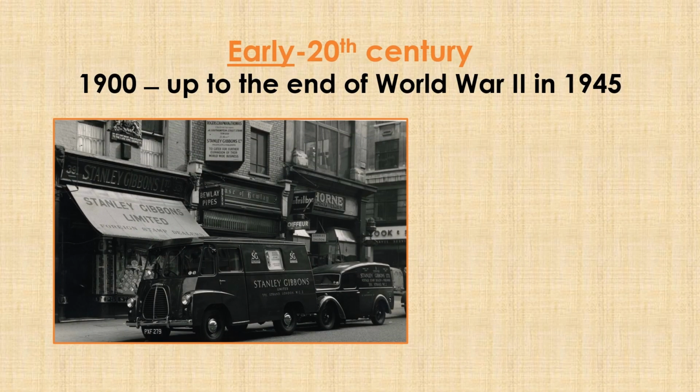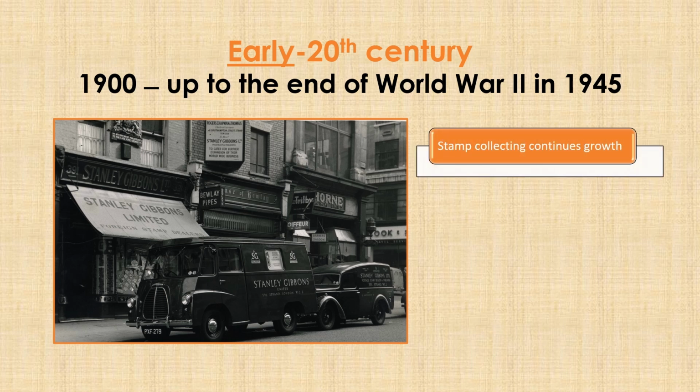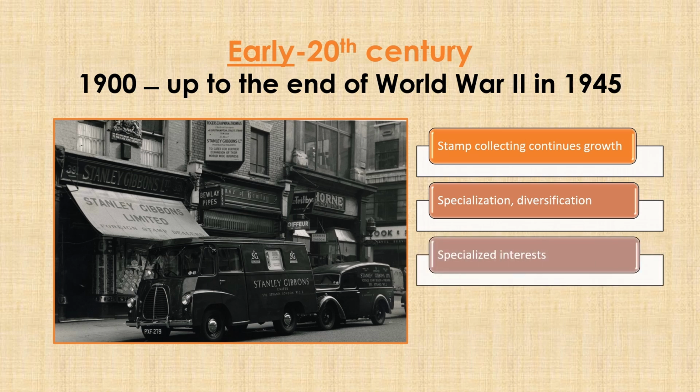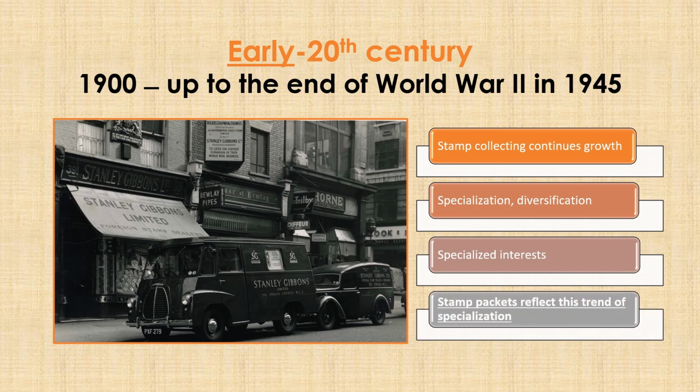The next period is the early 20th century, typically ranging from 1900 up to the end of World War II in 1945. This era involves the continuation of significant growth and development in stamp collecting as a hobby. This can also be called the era of specialization and diversification. It is characterized by the emergence of specialized interests. Stamp packets reflect this trend by offering assortments of countries and regions, but also tailored to specific themes, such as flora and fauna, famous personalities, or historical events.